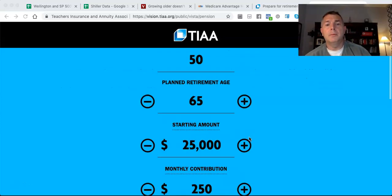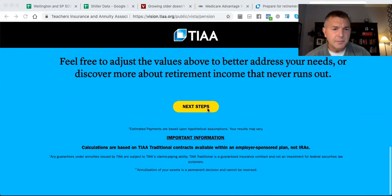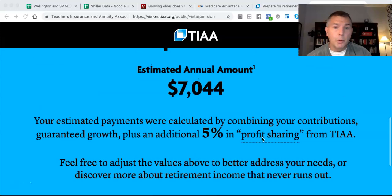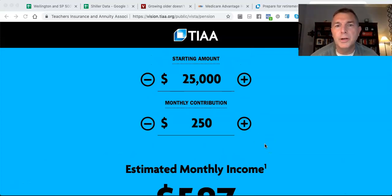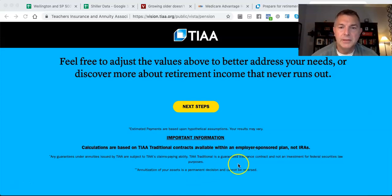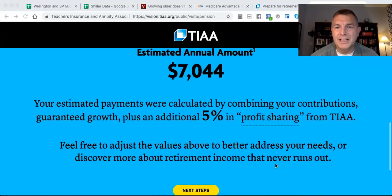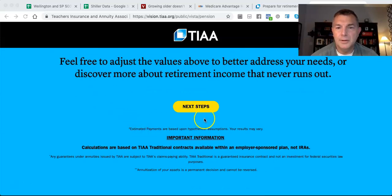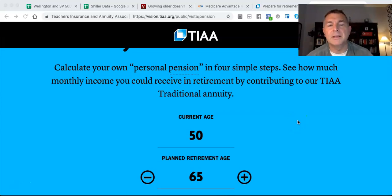I like that because you know for a fact that your estimated monthly income, not guaranteed, estimated payments are based on hypothetical assumptions. Results may vary. Yeah, so we don't know exactly what it's going to be, but I'm pretty comfortable with that. Assuming they're using a 3.5%, I don't know. I wish they would tell us. Annuitization of your assets is a permanent decision and cannot be reversed. So I'm pretty comfortable with that. I wish I could understand how they're estimating that. But I'm using a 3.5% rate, which I can't imagine TIAA is using much more than that.